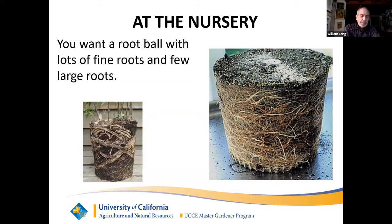One more problem that you can identify in the lower left are large roots. They may not be root bound, but nonetheless, if you see a specimen with very large roots, I would suggest to avoid it.